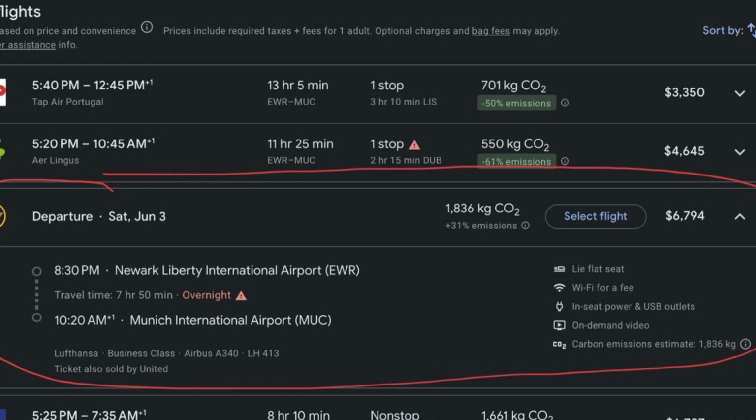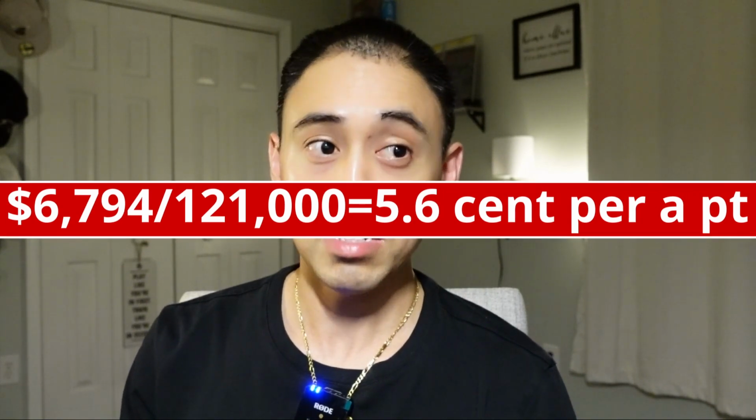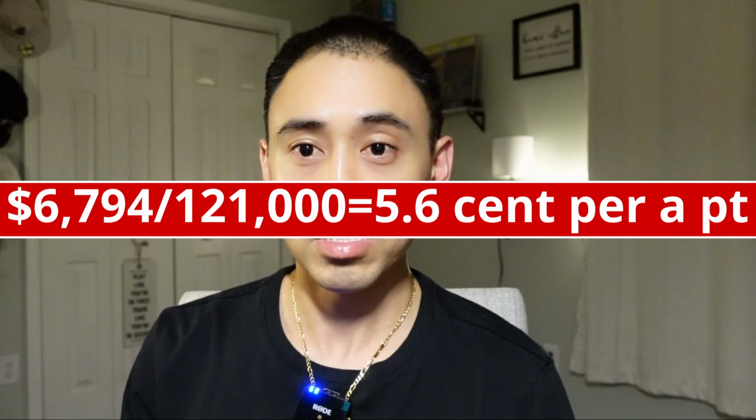And once again, to at least illustrate the redemption, you just divide the cash price, $6,794, by 121, and you actually get 5.6 cents per point. So like I said, that's a great value for redeeming. Outrageous value, by the way.